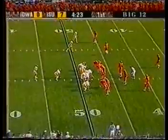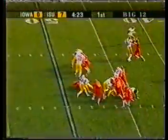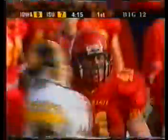Well, Iowa had a pretty good drive going the opening series, only to have it stalled. Betts back in. This time he's going to be stacked up right at the 45, or Dreving, I should say. Dreving is stacked up at the 45-yard line. Maybe a pickup of 3. Jeremy Lloyd coming up to make the stop.